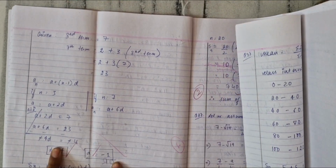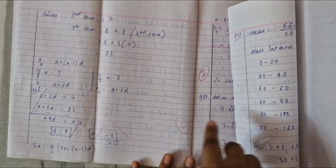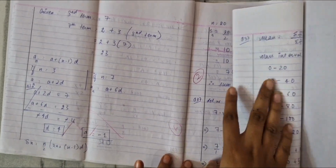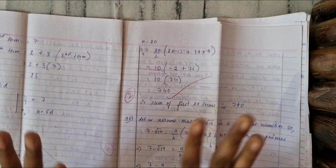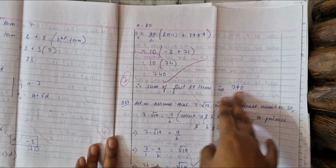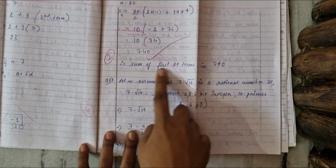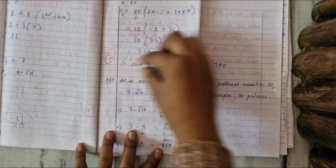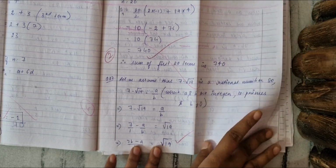See, I always used to put my final answers in a box, so it gives clarity to the teacher, so that they do not miss the question. And I used to properly utilize all the pages. I did not used to hesitate. The sum of the first 20 terms is 740, so I wrote it like, therefore the sum of the first 20 terms is 740. Properly you have to write it. Now question number 27, root 19 was the answer.